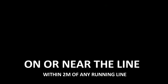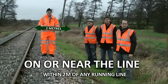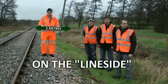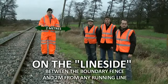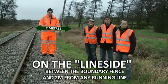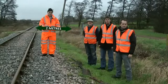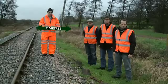You are regarded as being on or near the line if you are within 2 meters of any running line, and on the line side if you are within the boundary fence up to the point defined as on or near the line. This is where you would be in the view of an approaching train. This does not apply if you are on a platform or in other public areas.